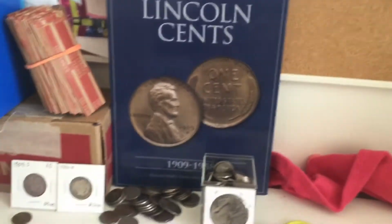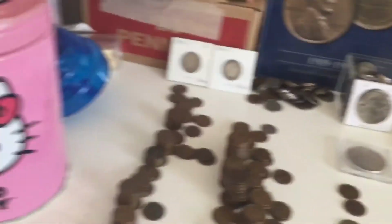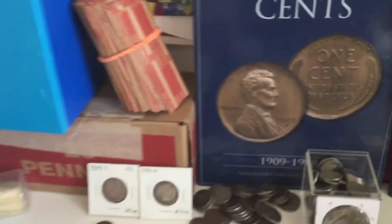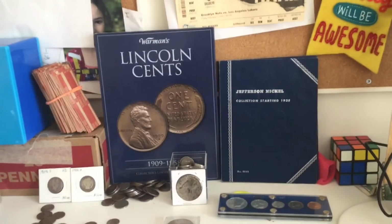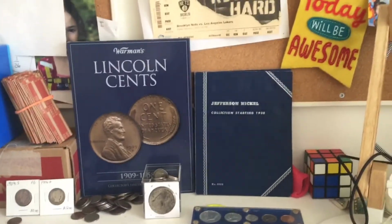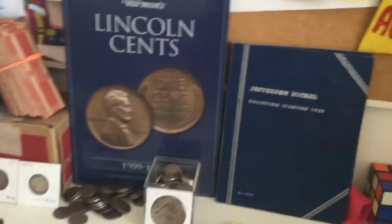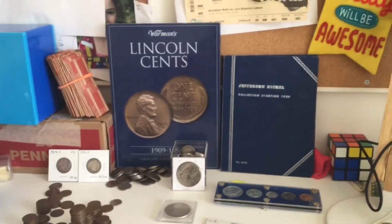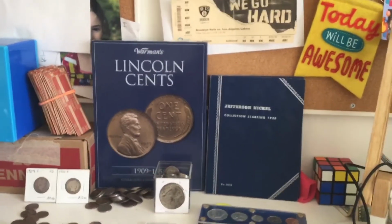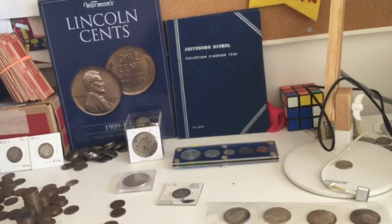Other than that, I have the Penny album, which is heavy and hard to get out of there. So I won't show you all the coins inside. Anyways, it's too big. It has, I don't know, like 150 different types of coins, maybe more. But you could see it in my scope video, in my latest scope video, part 2. And same with the Jefferson Nickel album. You could see it in my scope video.